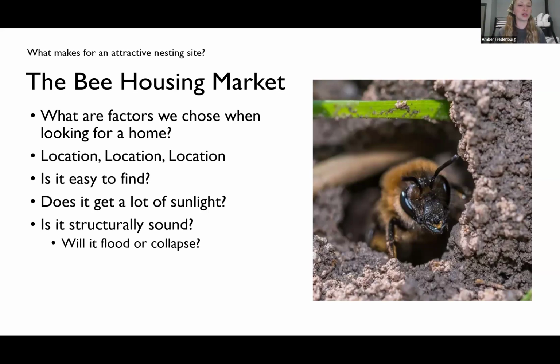And then also, is it structurally sound? Is it going to collapse? If the soil is too soft, it'll collapse. But then also, if the soil is too hard, it'll be hard to dig up and make those brood cells. And then also, will it flood? Bees have a waterproofing ability that they will line the cells with. But if you have standing water in an area, you're not going to be able to waterproof that. So all of these factors kind of go into what an individual bee is going to choose in their nesting site.